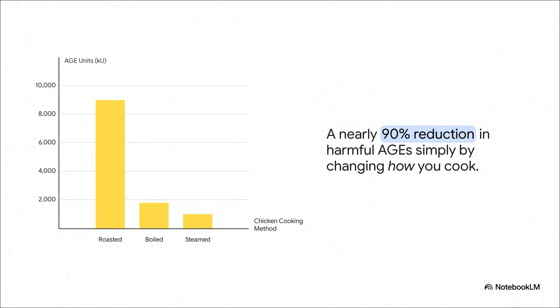Pretty cool, right? And if you're wondering just how big a difference it makes, have a look at this. It's staggering. A single piece of roasted chicken can have about 9,000 units of AGEs. Now, take that same piece of chicken, but boil it instead. It drops all the way down to 1,800. And if you steam it, just 1,000. That's a nearly 90% reduction just by changing how you cook it.